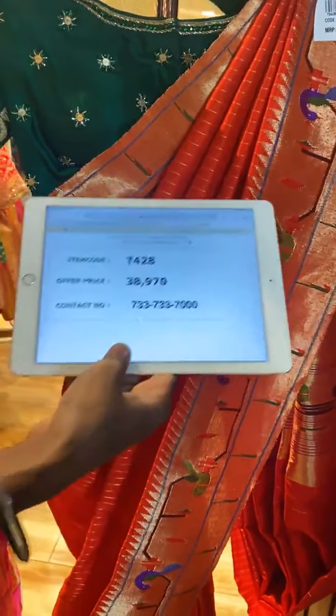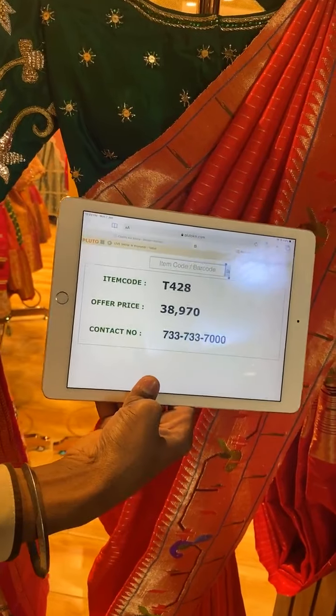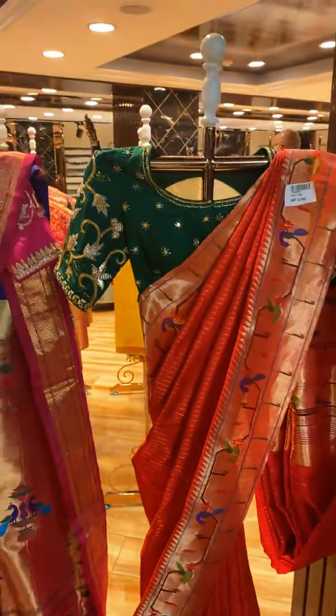Saree pricing and details 38,970. Take a screenshot along with the code T428.